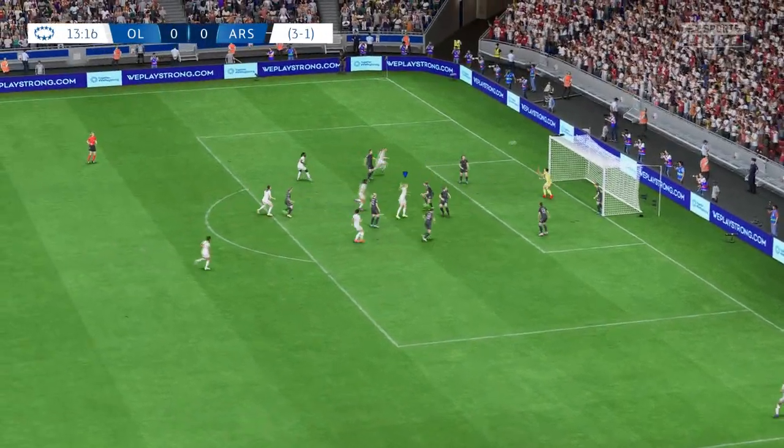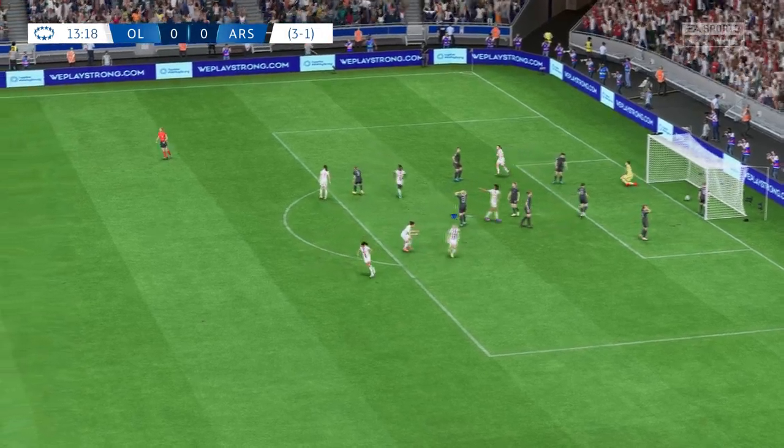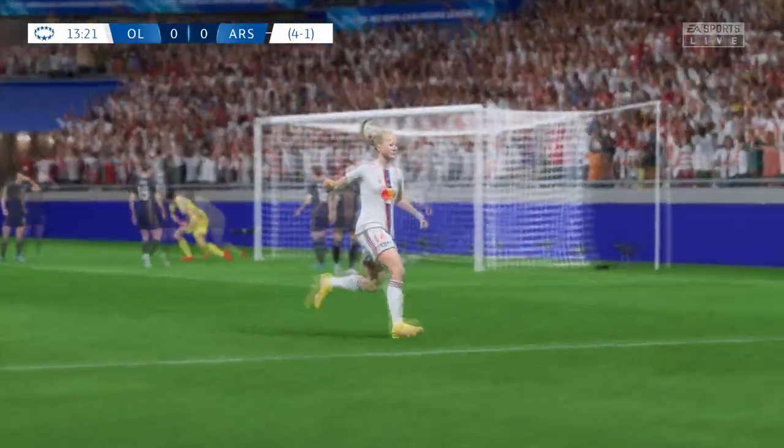Who's going to get on the end of it? And a goal! That is a very bright start. Perfect way to open.